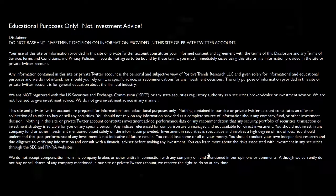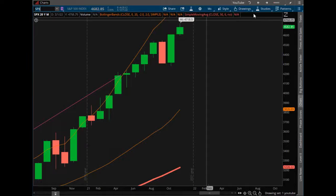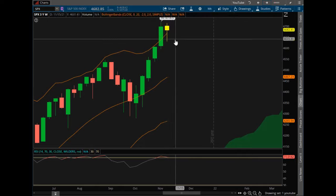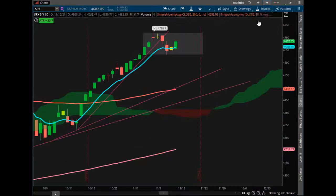Let's check and see where we left off with the market on Friday. So again, SPX was up. Monthly chart still green. Weekly chart with an inside week last week, so we'll see if we take that inside week out and push it up to all-time highs, or take the inside week down and maybe see that bigger waveform move that we were talking about.